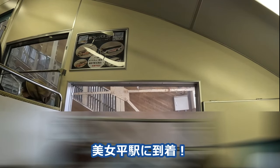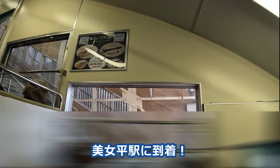We have now arrived at Bijyodaira Station. The exit is on the left hand side. Please take a moment to check you have all your belongings. And remember that the platform is a set of stairs. So please watch your step.